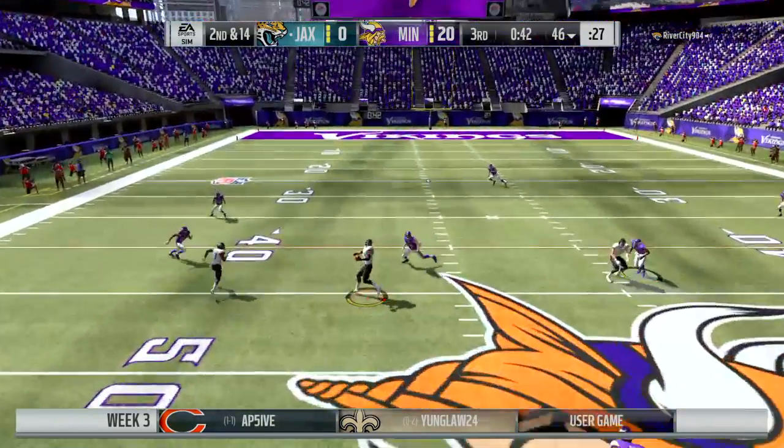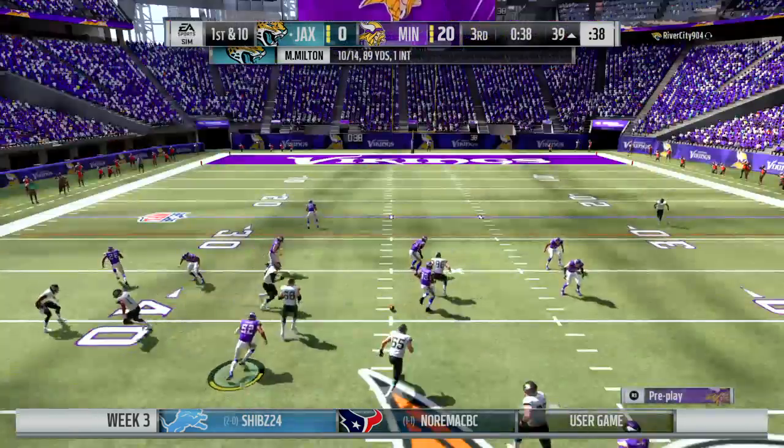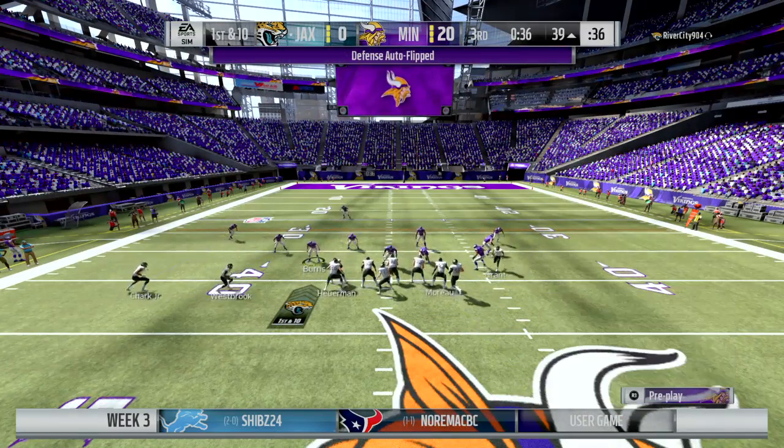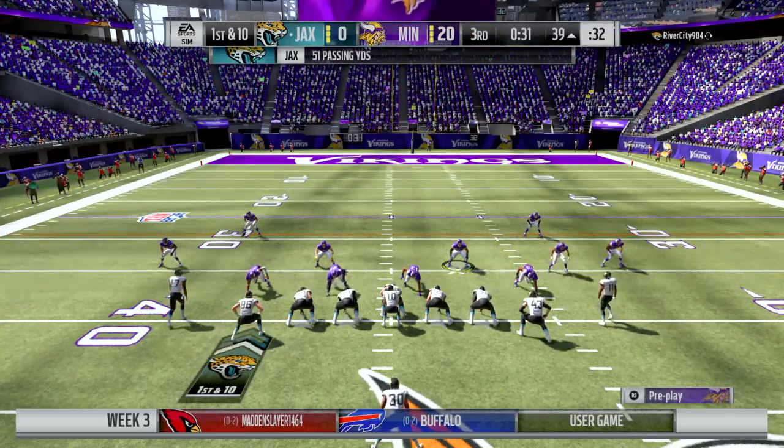Looking to throw. Looking left side, it's complete. He's got it. And they'll get him down as he's inside the 40. First down, Jacksonville. The passing game looking sharp on this drive for the Jags.